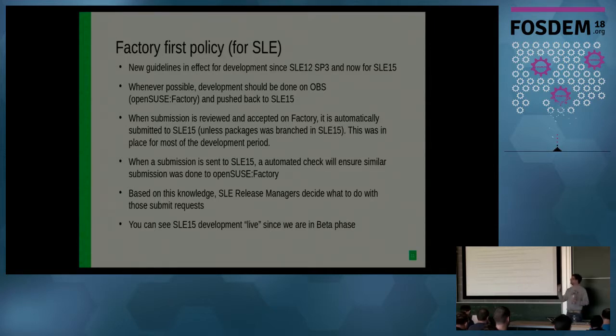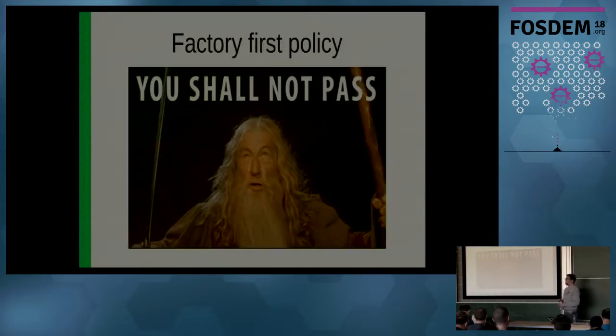Or sometimes there are a few cases where we are on purpose diverging from the openSUSE side of things, and then we have to say, yeah, but it won't work, so we have to handle this slightly differently. But this is, I would say, a conscious decision. It's just not happening like that. So basically, the factory first policy is your submission won't pass unless it has good reason to pass.